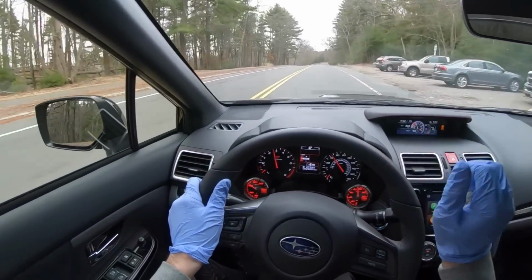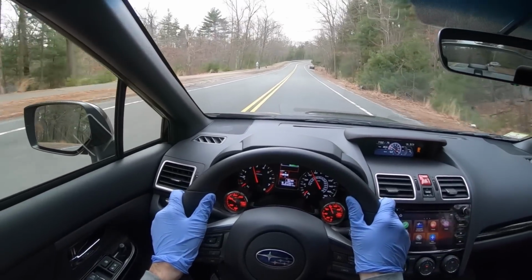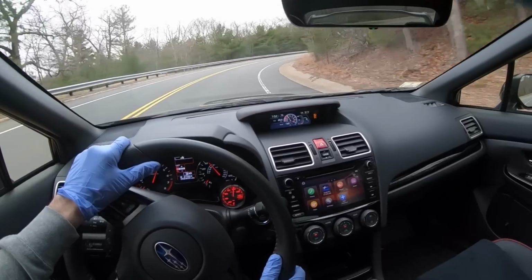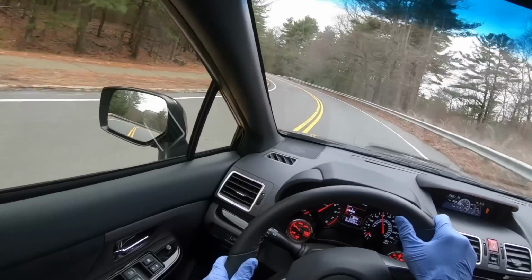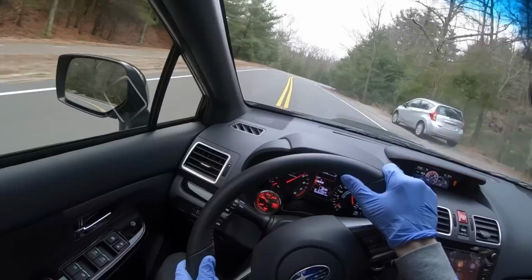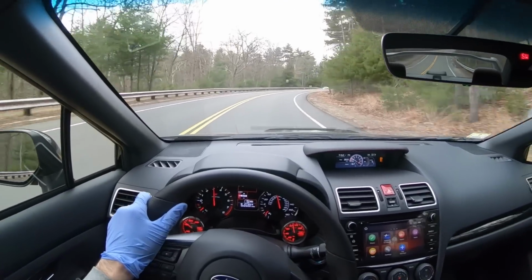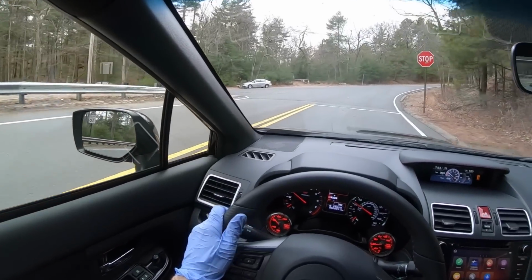Anybody's backing out. Young child. So you'll get a little understeer on throttle, you lift off, it comes right back around. What a friggin' car.